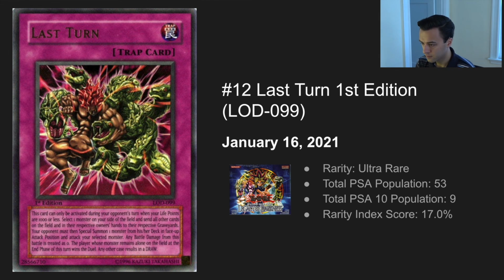Ultra rare card, right? PSA 10 population of 9 cards out of the 53 that have been submitted, which gives this a rarity index score of 17% for this analysis. That's really hard, right? I mean, this is lower now than the left foot and some of the other stuff that we looked at earlier. This is a really hard card to grade in PSA 10, folks.